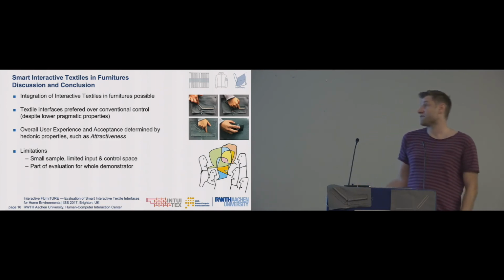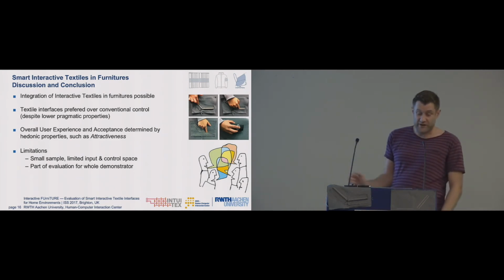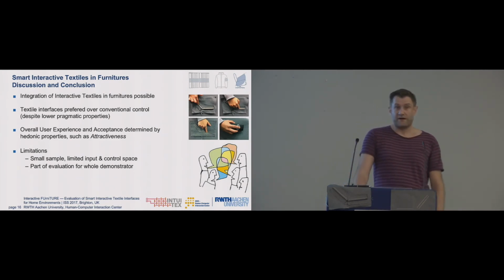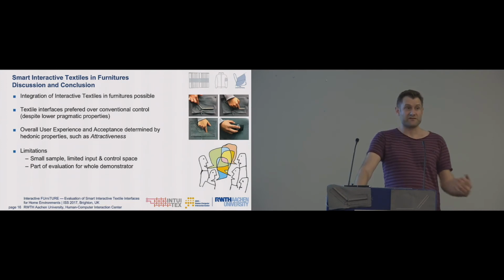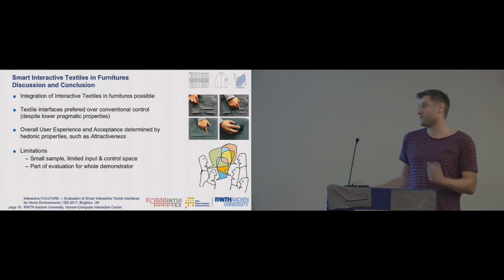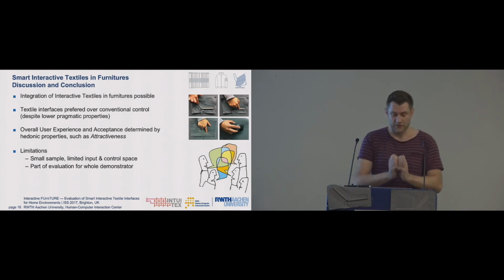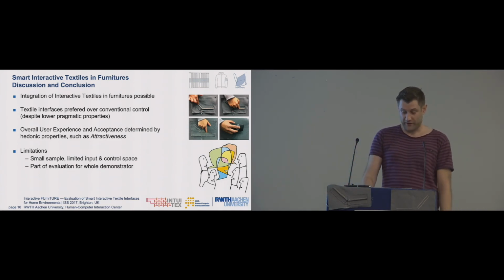Now we come to the limitations of the study. As I said, the sample was quite small, just 20 participants, and also we had a rather limited input and control space. So basically, the armchair could go up or down with the back or with the footrest. And a part of our evaluation was for the whole product and not for each individual input modality we provided.